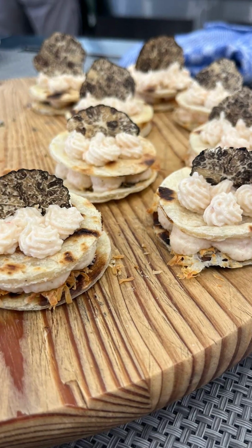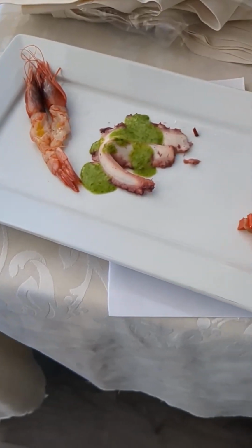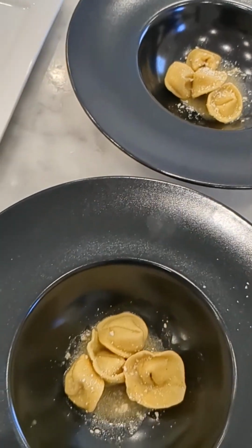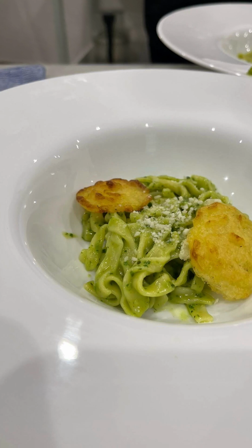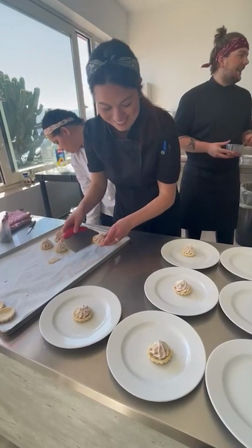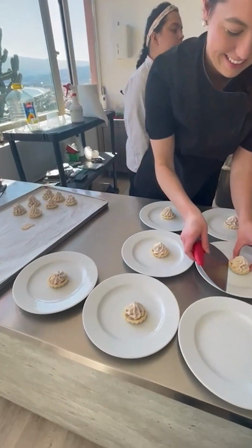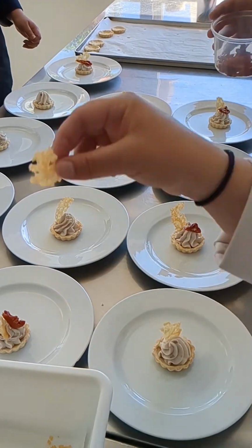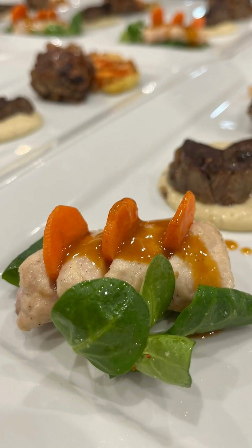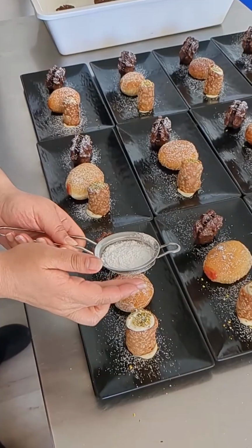The bocconcino was a bite with shrimp mousse. Our entree was a meatball with speck and broth. Next, our antipasto was a treat with seafood. And then for our primo, we did 3 different types of pasta as well as risotto. Our intermezzo was a short course that was a tartine with some ricotta mousse. This is a quick bite that's served after the primo. And then we moved on to our secondo, which was lamb, veal shank, and rabbit. And finally, a dessert treat, which consisted of a donut, cannoli, and fudge bite.